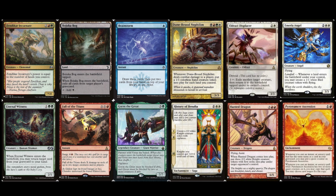History of Benalia was a very good card in Standard when it was about. Bojuka Bog was always great to have in Commander. Eternal Witness, there was a wonderful video, I can't remember whether it was on the Command Zone or not, talking about the fact that that card has really died a death unless you are a creature-based deck, but it used to be the card for getting anything out of your graveyard. It's amazing how that has fallen from grace.